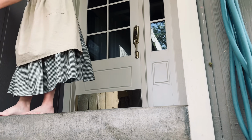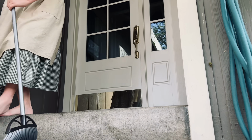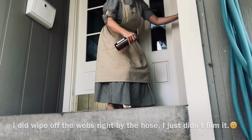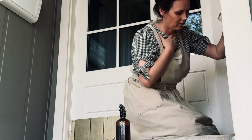I did wash my mat that is machine washable. It is just stained up because once I layer the mat on top, you really don't see anything, and it just looks simple. And I spray off the wreath with some thieves cleaner and then hang that up, and it looks really clean and fresh and simple.